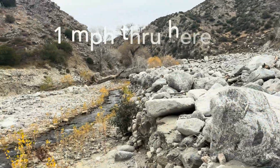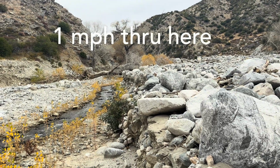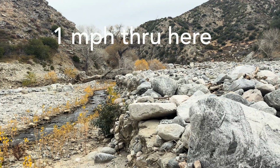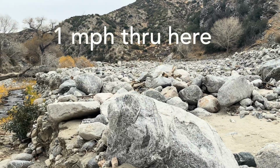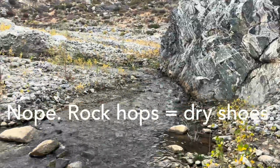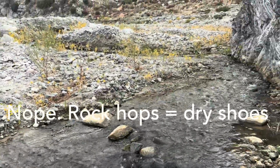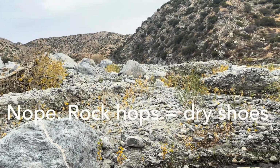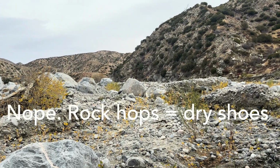All right, it's been an hour since my last check-in for data, and I'm at 228.7 right here. So whatever that is, back to the last play. Took me an hour to do that. All right, another rock face. This might be the end of dry shoes, which is okay. I guess I'll try and cut right across straight ahead here.